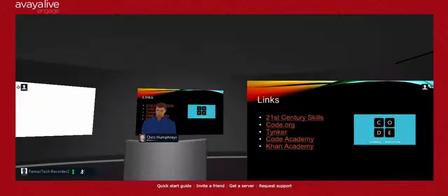So I've brought in some of the links. Like I said at the beginning of this presentation, I did some research, and I pulled up the 21st century skills in case anybody wasn't familiar with what that meant. Code.org is the particular class that I use. Tinker is another program. Code Academy and Khan Academy also have fantastic opportunities for students to learn JavaScript, code, everything that comes along with all of those things. So I hope you get a chance to check that out and really give this a try on your own.